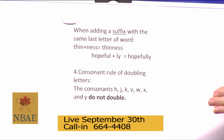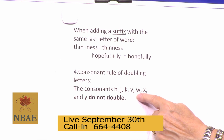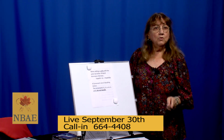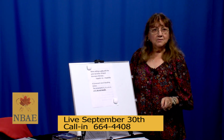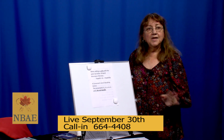Now for number 4, there are letters that are never doubled. And you can refer to this if you're wondering. We now have talked about L's, S's, F's, what else? Z's. And we've also talked about a few other words that have to do with suffixes and prefixes. But these letters are never doubled. So if you're wondering about an H, a J, K, V, a W, or an X, and a Y, they're never doubled in words. So like I say, these are going to be on the website for my students that are enrolled, on your Canvas class for Wednesday, ABE, Language Arts. And you'll always be able to refer to them if you're writing anything from a letter to an assignment, and you can double check it.